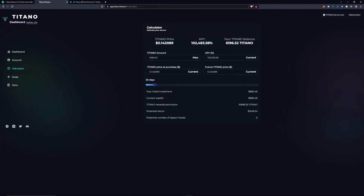It says my initial investment is 880, but that's at current, but we'll go off with that. So after 30 days, you can potentially earn $1,548. That's with the interest earned, and that does not include the price going up, because as you can see here, the Titano price at current, at the purchase price, and then the future purchase price. So if the token was to stay at 14 cents, this is what you would get after 30 days.